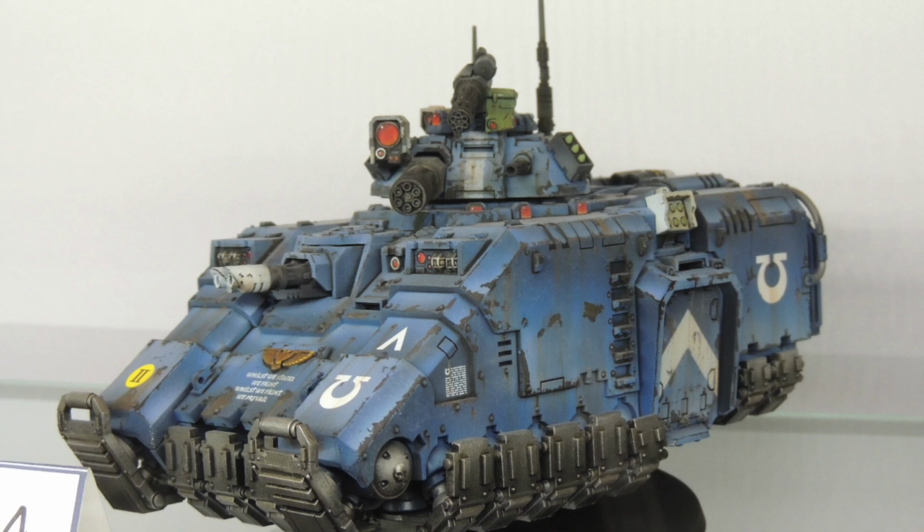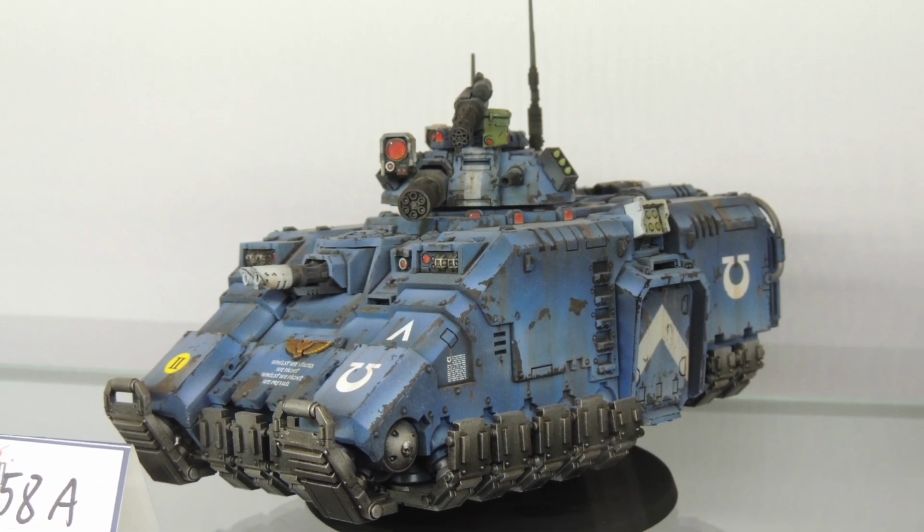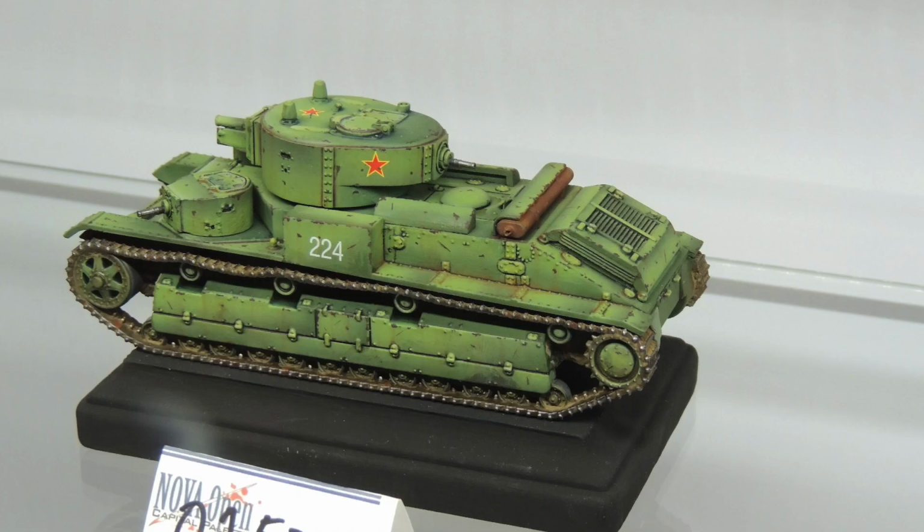Look at this new Primaris tank. This grab tank is just amazing. Look at the panels going up to white like that. The subtlety. And this is the most impressive tank I think I saw at the show. Beautiful work.